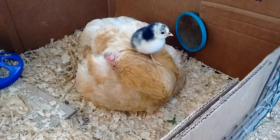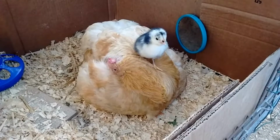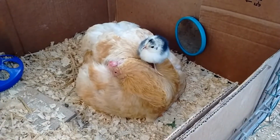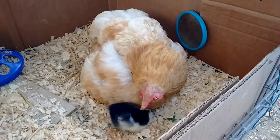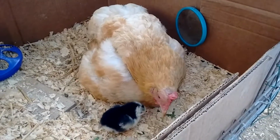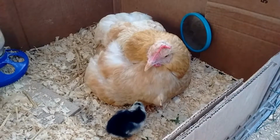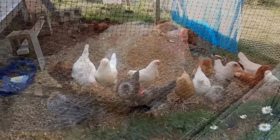And this is like my favorite part. I love seeing the babies just hop on Mama. They take turns and they think it's a fun ride. And Mama doesn't care at all. No, she's so good. And keeping those babies warm. Oh, Mama, good job.